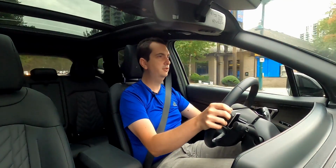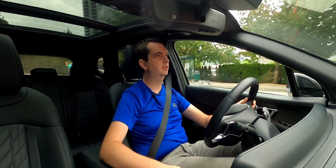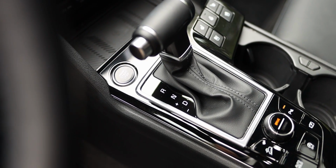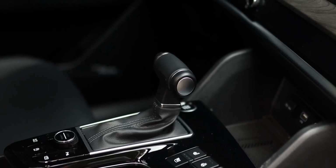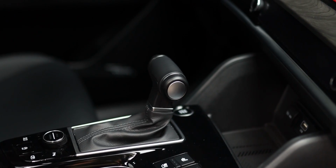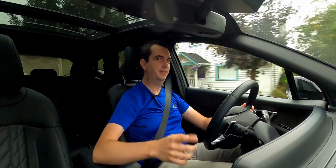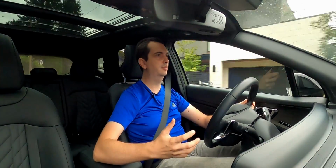Shifting gears with the base 2.5-liter non-hybrid engine is an 8-speed automatic transmission. When you let the transmission do its own thing and just drive, it shifts nice and smoothly and you don't really notice the gear shifts, which is a good thing. But if you want to take over control and shift the gears yourself, that's when you notice just how slow this transmission is to react to the driver's inputs.